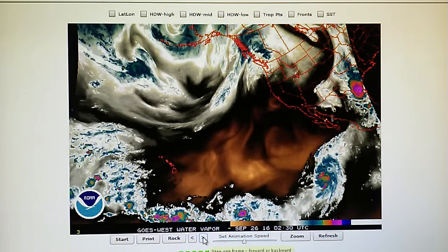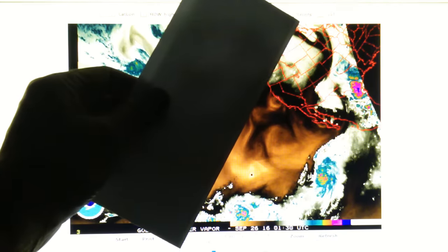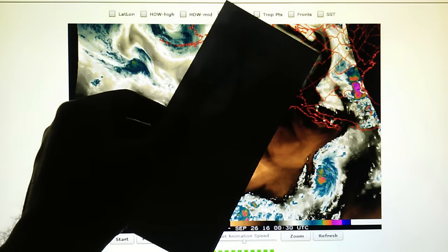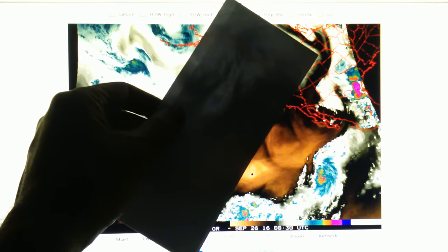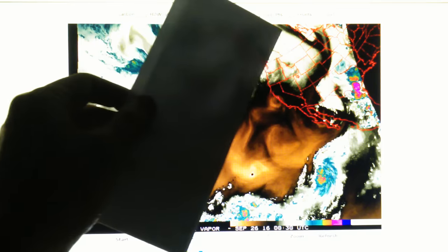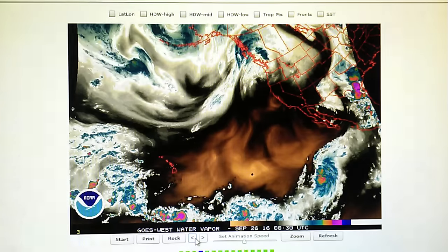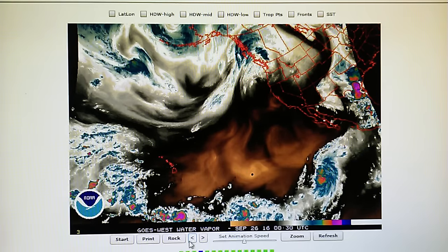Get the envelope out. So that is very square. That is very, very square. So this is a transmitter generated feature right here. This blockade, that is preventing the jet stream from diving down and merging with this area of thunderstorms and this vortex.